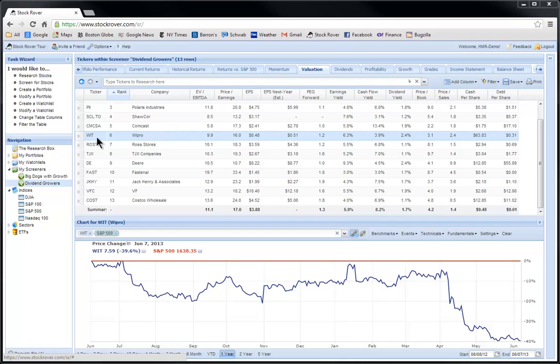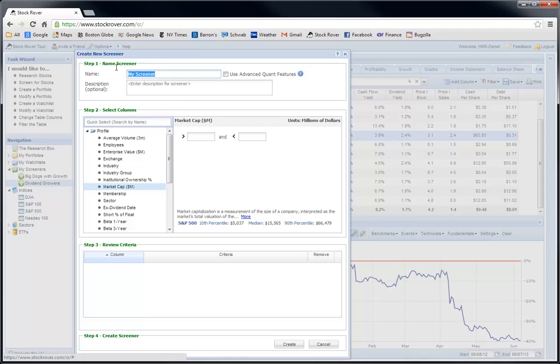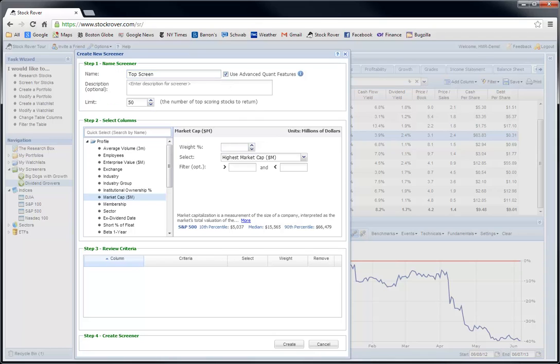The next screen I'm going to do is actually a very powerful screen, but remarkably simple. I'm going to call it the top screen. So I'm going to create this screen, and we're going to give it the name top screen. Again, we'll enable the Quant capabilities of Stock Rover. And I'll give it a description: the top screen determined by back testing multiple strategies.